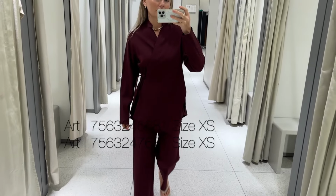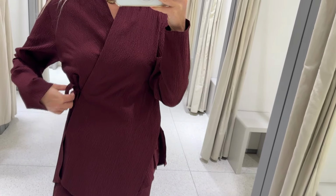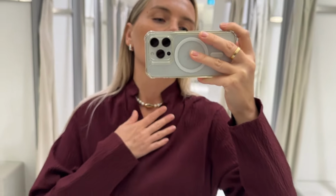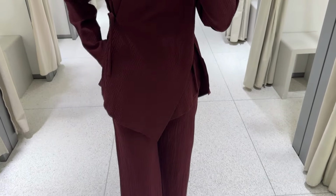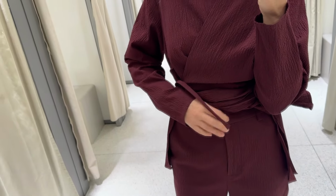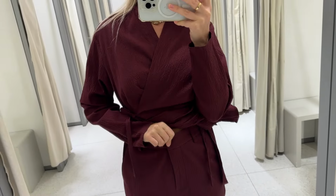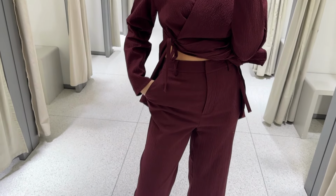Burgundy color matching set, this kimono style. The knots are here and one is inside. It's the color. It's creased fabric, so comfortable. I know how much you guys love matching sets, so I have to put it on. And it comes in many different colors. Pants are cropped, as you see, and it's not elasticated pants, only here at the back. Some clasp here and the zipper pockets.